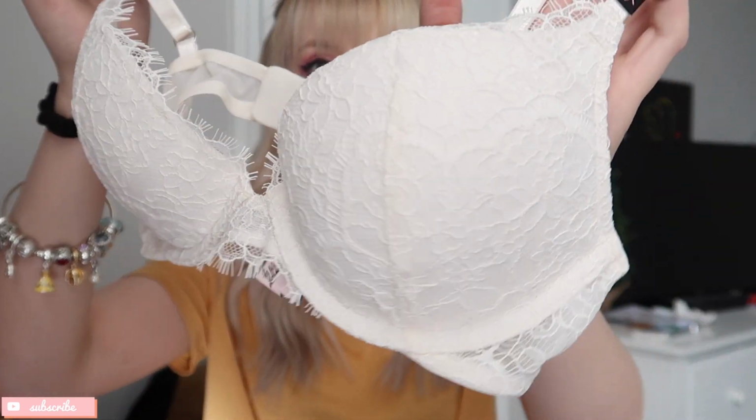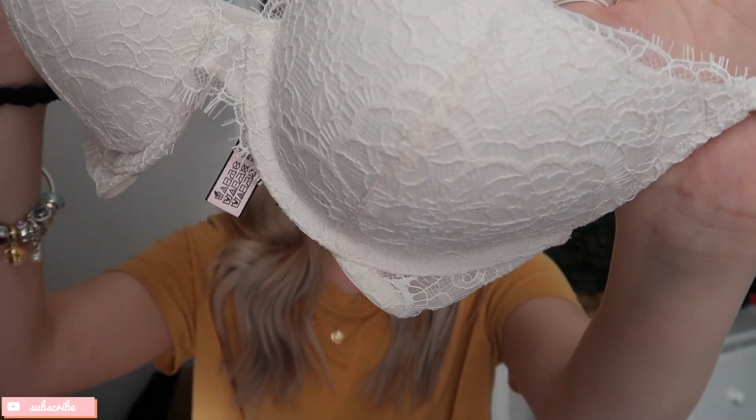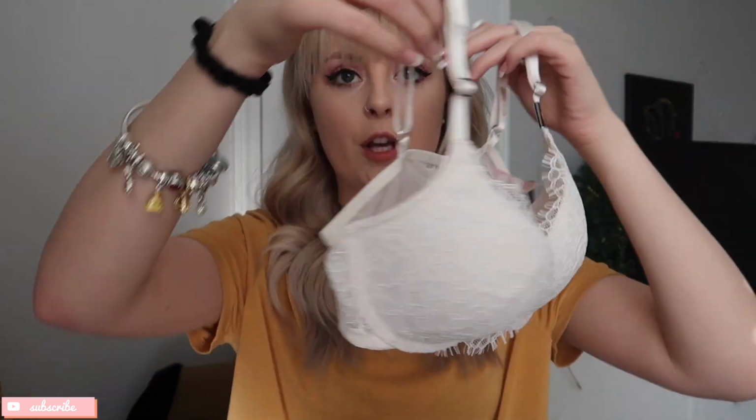The bra that I got, I have been needing a white bra for a really long time. So I got this simple lacy bra, which I thought was super cute. It's a little push-up. Like I said in a couple of my other videos, I'm not ashamed. Your girl likes push-up bras because she doesn't have big boobs. So I got this, but when I get my boobs done, I won't have to wear push-up anymore, and that's really exciting. But for now, I get the push-up bras because I'm obsessed.